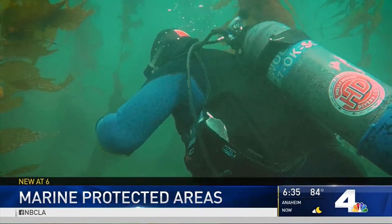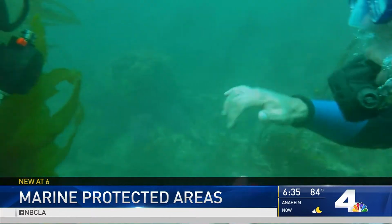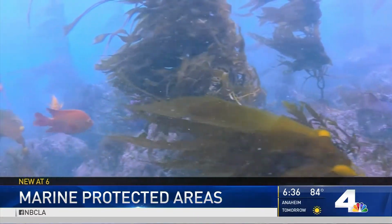What you immediately notice is how dense the kelp forests are. You've got to navigate around and through them. Everywhere you look, there are fish. I've been doing the MPA watch boat-based surveys in that area once a week for 6 years and seeing it grow and grow and grow, not only as a diver in the water, but then after that watching it mature and getting bigger and flourishing and flourishing.